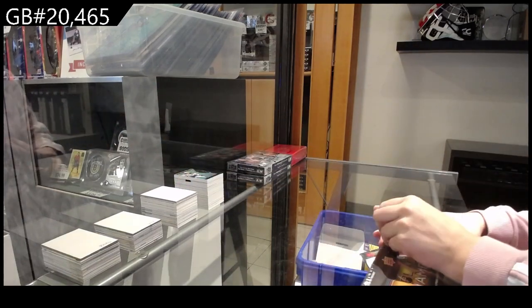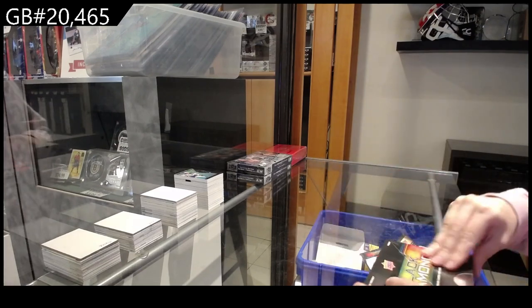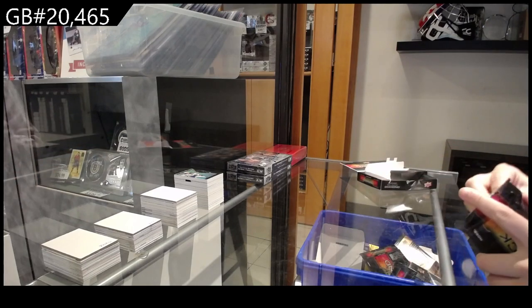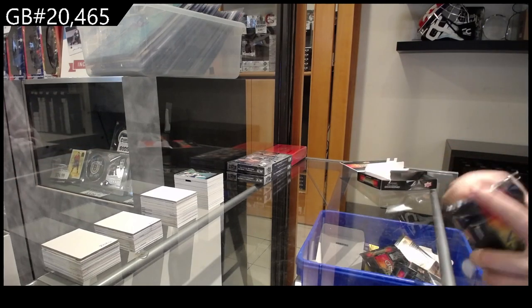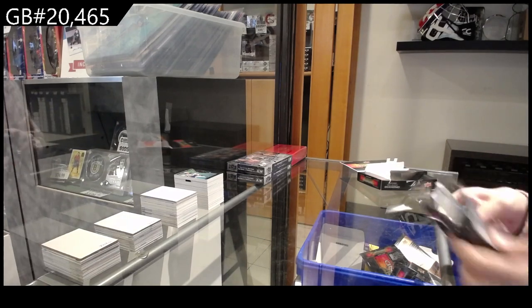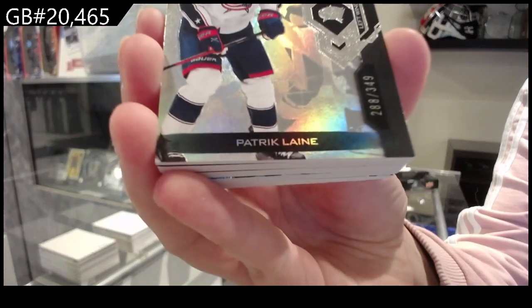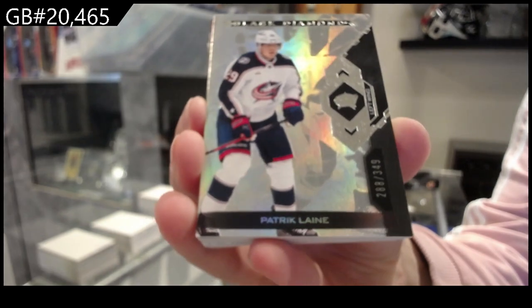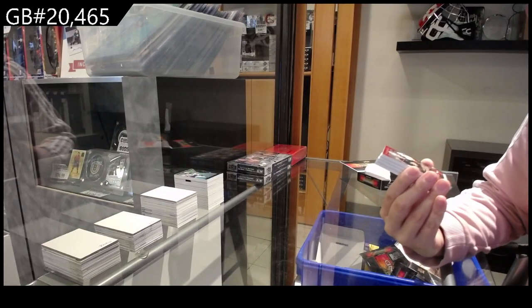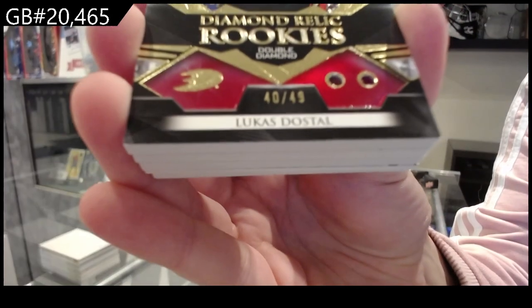Whee! Last box mojo. Patrick Laine, a base for Columbus. I still want to say Winnipeg when I hear Laine. We have a double diamond ruby. Rookie number to 49 for the Anaheim Ducks, Lukas Dostal.